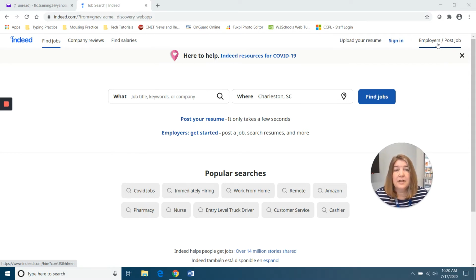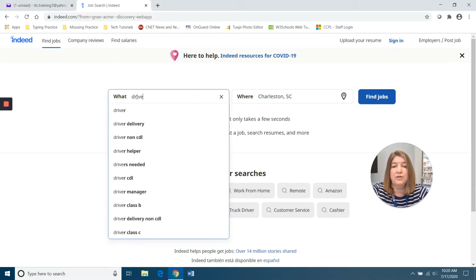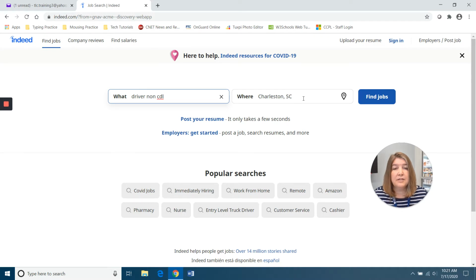You can look for work here on Indeed without signing in. It's where you need to sign in to apply for a lot of the jobs. So let's just give an example here. Let's click on where it says what, and we can put in our job title. Let's try one. Let's do driver. And you see a lot comes up, different types of driver, a lot of keywords. If one of those better describes the job you're looking for, you can click on that. Let's do driver non-CDL. Then location is set to Charleston, South Carolina. I'm in Hollywood right now, but Charleston's pretty close, so I'm going to leave it at Charleston.